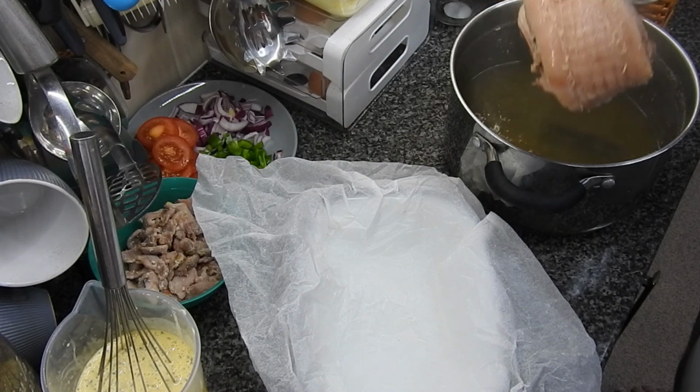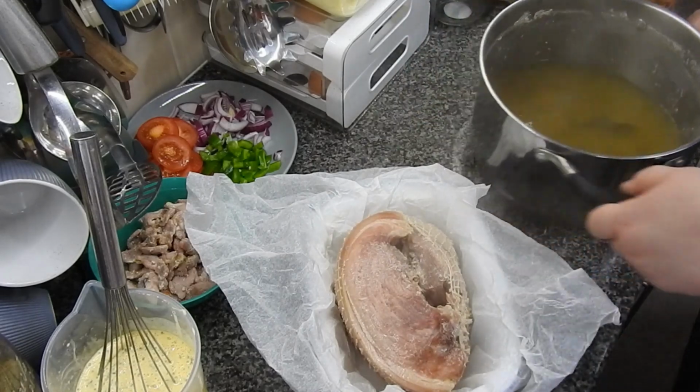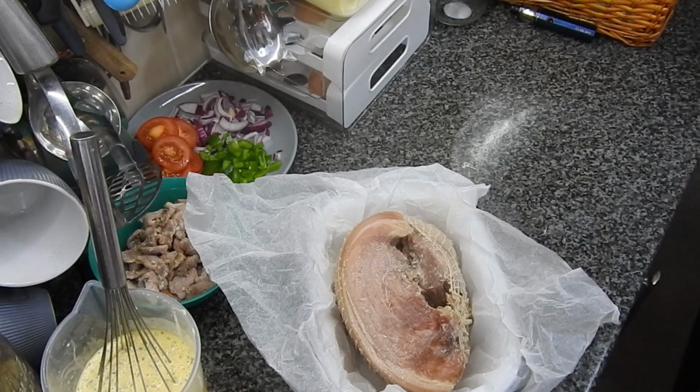And I couldn't believe it. After cooking this, I was looking in the cupboard. Couldn't find no honey. Gutted. That's probably what was wrong with it. Couldn't find it. I know I've got some, but I couldn't find it.